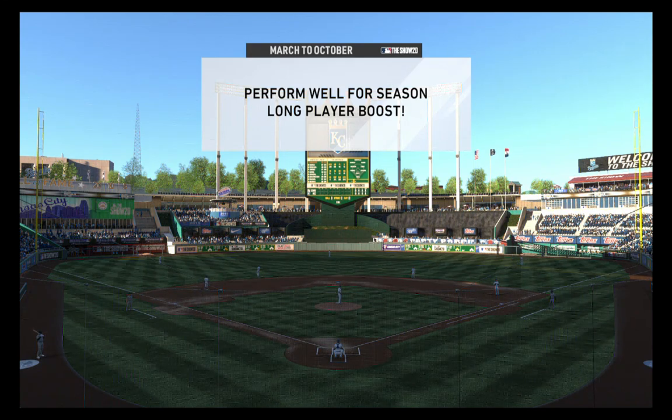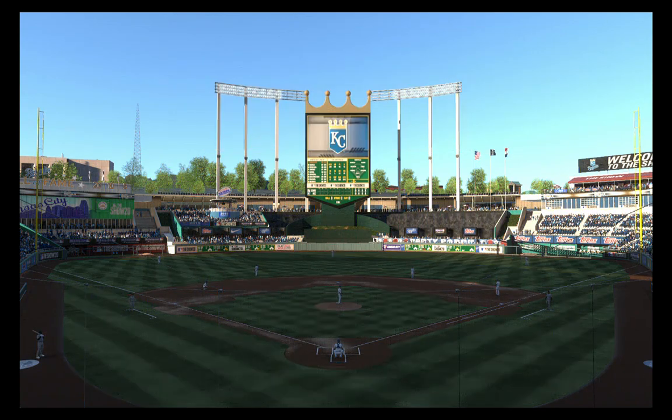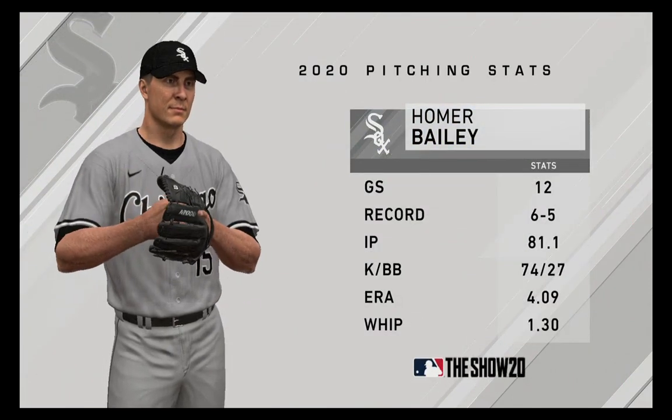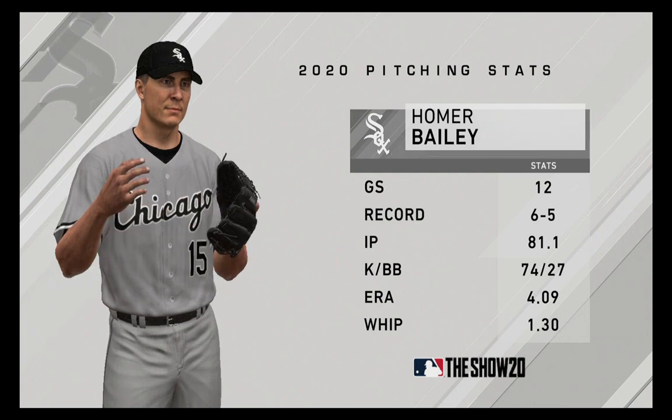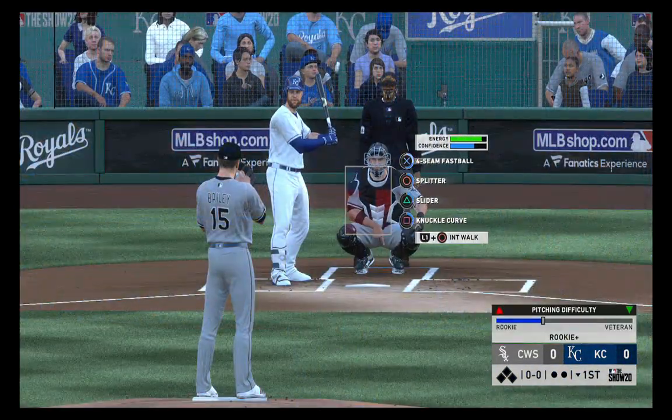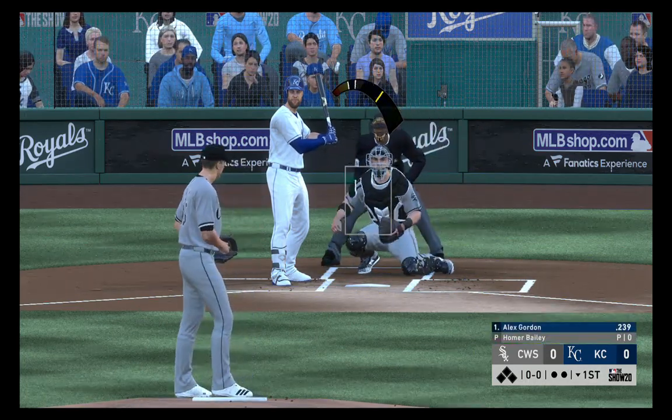Yeah, we always hear about the guys getting picked up at the deadline. But when you make a trade this early, it gives that guy you acquire a lot more chances to make a difference for you. Here's the left fielder, Alex Gordon. He'll lead things off here in the bottom half of the first for the Royals. And now a pitch on the way.